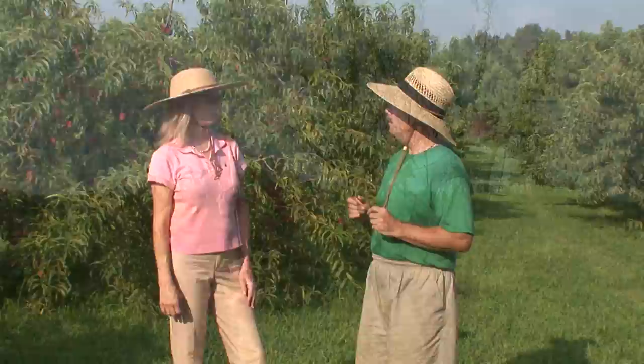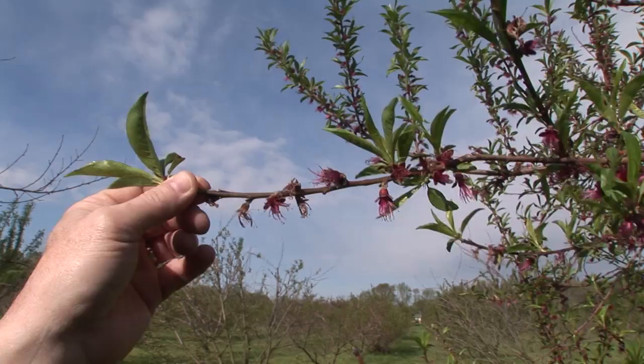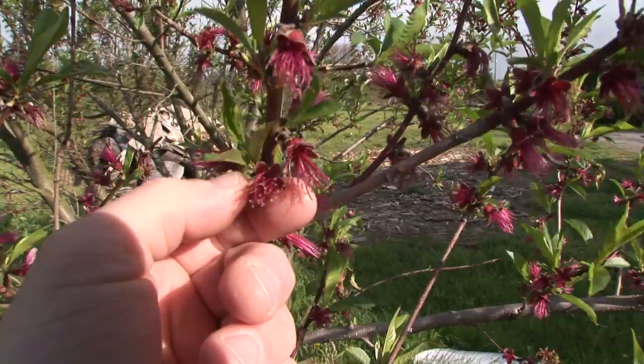This tree is a Saturn peach tree, known as a donut peach. It's just done its full bloom. It's now into the stage where it sets the fruit. Right here is the blossom that has finished blossoming. It's going into the shuck stage, where the blossom falls away from the piece of fruit that has been set.